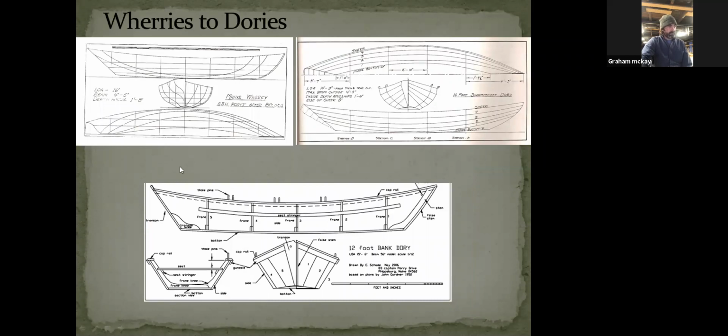And here is your evolution. This is very similar to the Piscataqua wherry that I was telling you about. You have a narrow, flat bottom, and the sides here are very shapely. You even have a hollow here, which is a fairly complicated thing to plank. That then graduated, simplified into this, the round-sided surf dory, if you will.